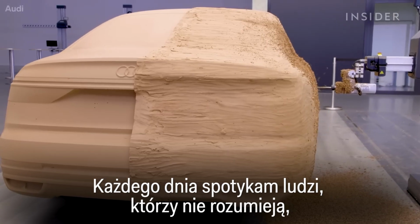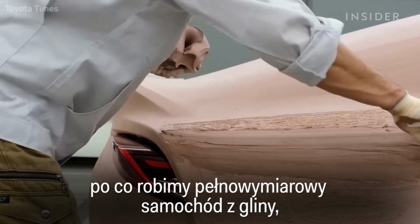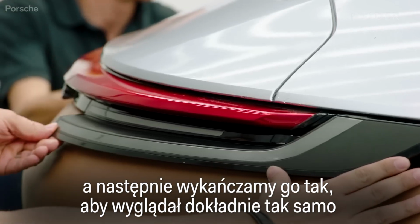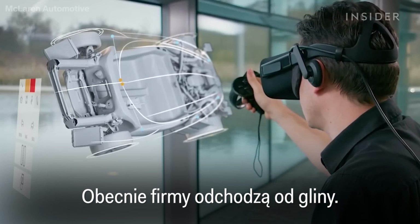I mean, I come across people every single day that do not understand the concept of why we would make a full-size car out of clay and then finish it in a way where it looks exactly the same as the production vehicle. But today, companies are straying away from clay.